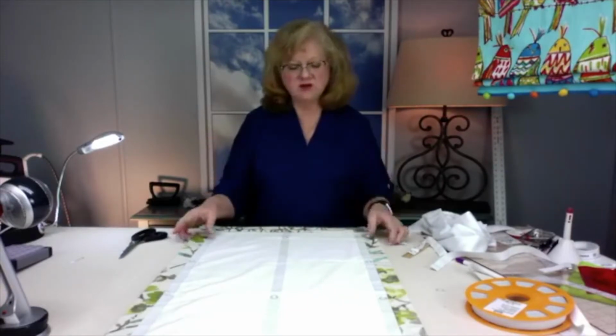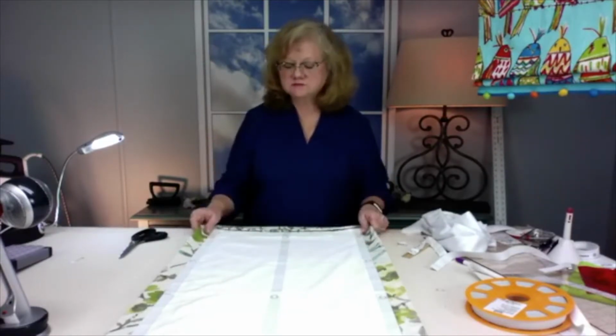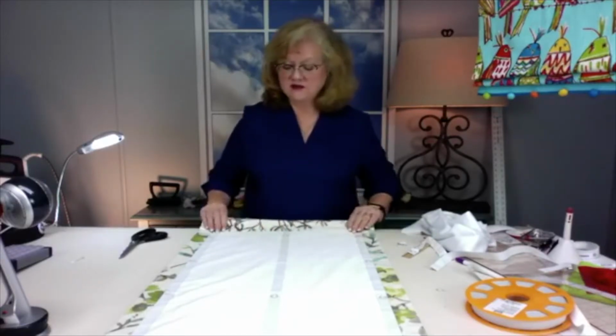Sometimes if we want to put something on the inside, it shadows through. So there are just so many reasons. So this here, even though we have the strips, I don't mind them, and I think it's a nice alternative.